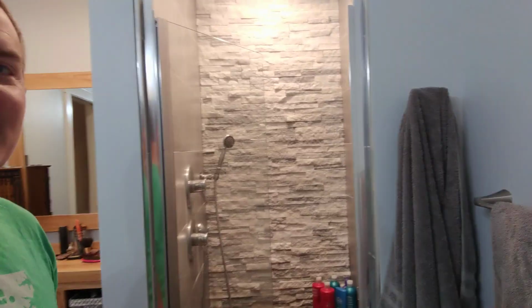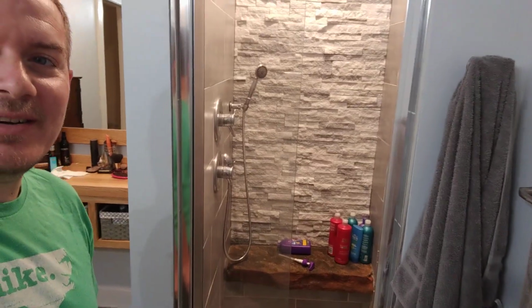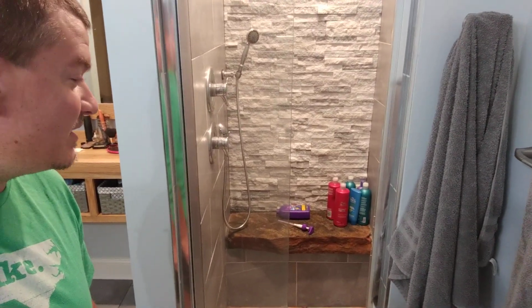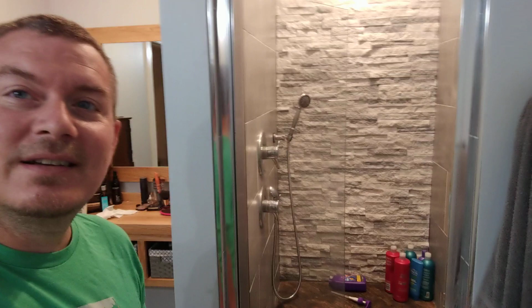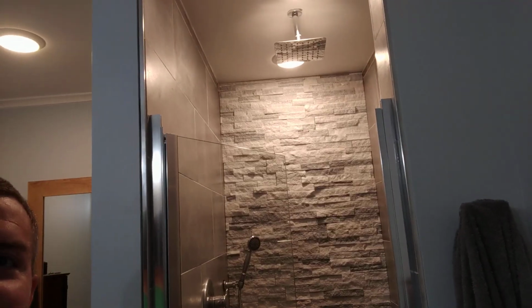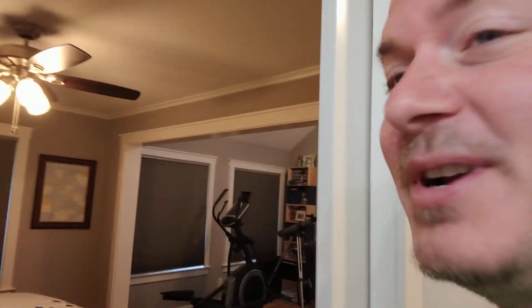And then we've got our small walk-in shower. Shot one video in here earlier this year. Trying to clean up the rock that's the bench in the back there. Same accent wall in the back. Rain shower. Shower head. Not the biggest bathroom, but pretty nice anyway.